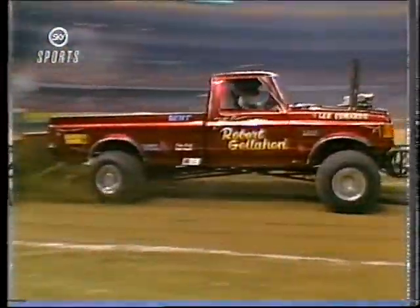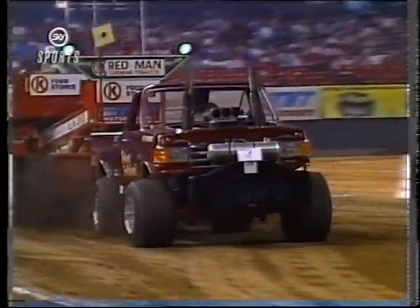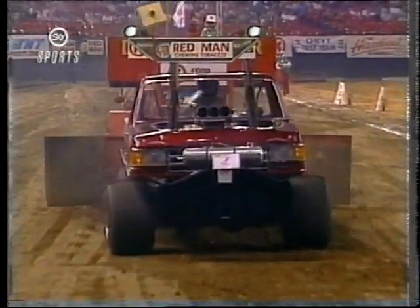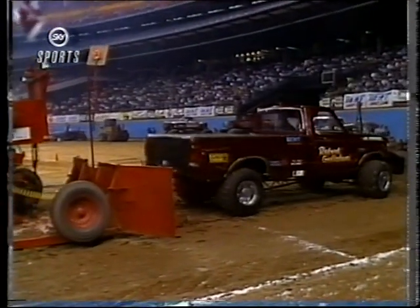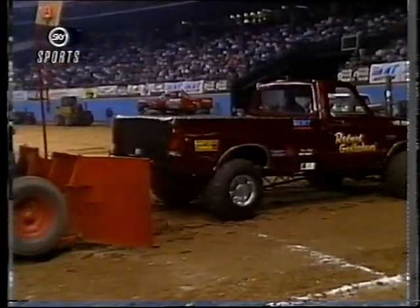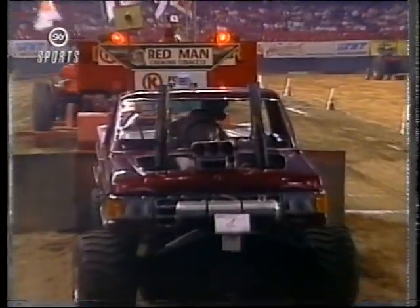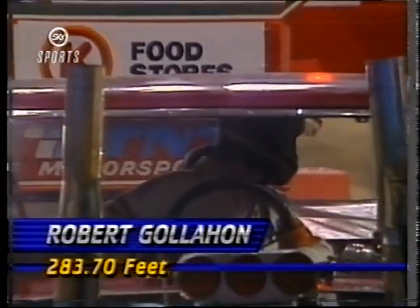Remember, there's no practice in this sport. Robert has to hope that he's selected the right gear in which to pull this sled. He has a choice of a few of these special transmissions. The weight box slams forward and drags Robert to a halt, but not before he takes the #1 spot. Boy, that was a nice little run. 283.7 feet.